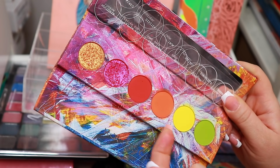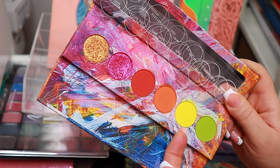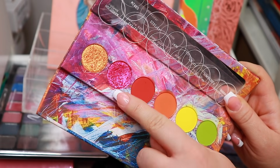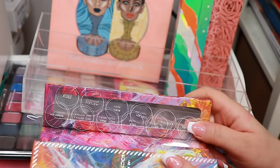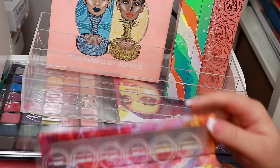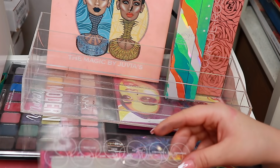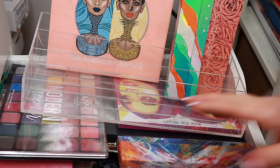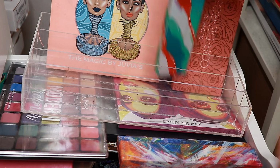But I love to take these ones in my crease, and these two in my crease, and then this in my outer corner, and then just pop both of these on the lid. That is the most magical look ever. And I've done a tutorial where I do that, in case you wanted to see it.